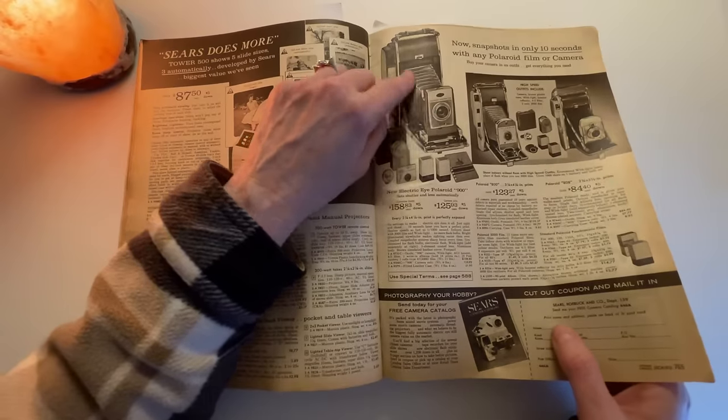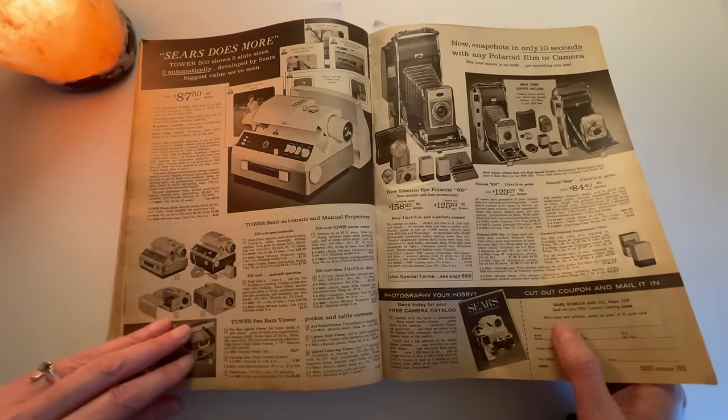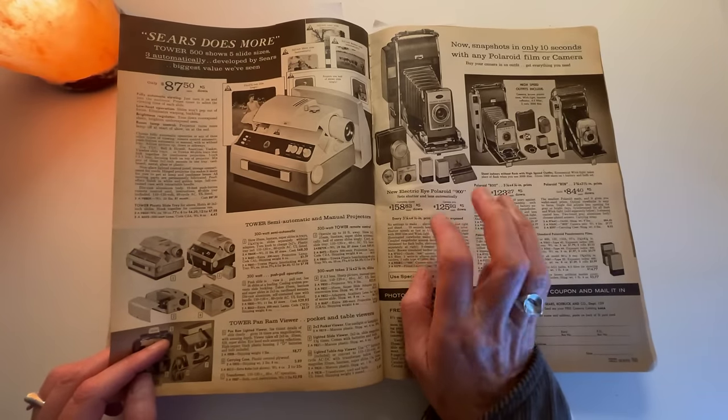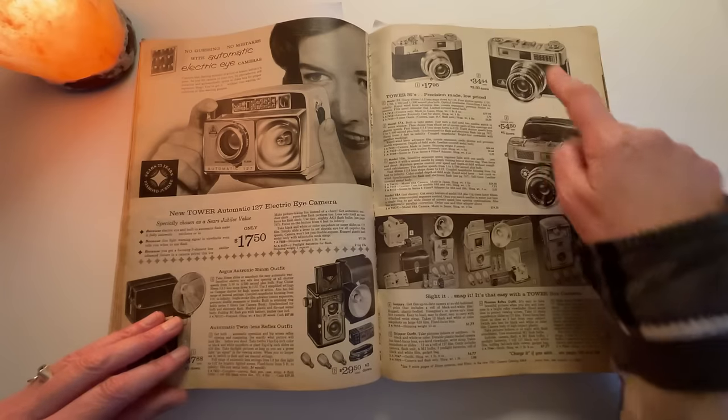Boy, in the 60s, even that would be kind of an old-fashioned camera, I think, for the 60s. But I guess it was, oh, it says new electric eye. Huh. See, I would have thought they'd actually be more like these by then.